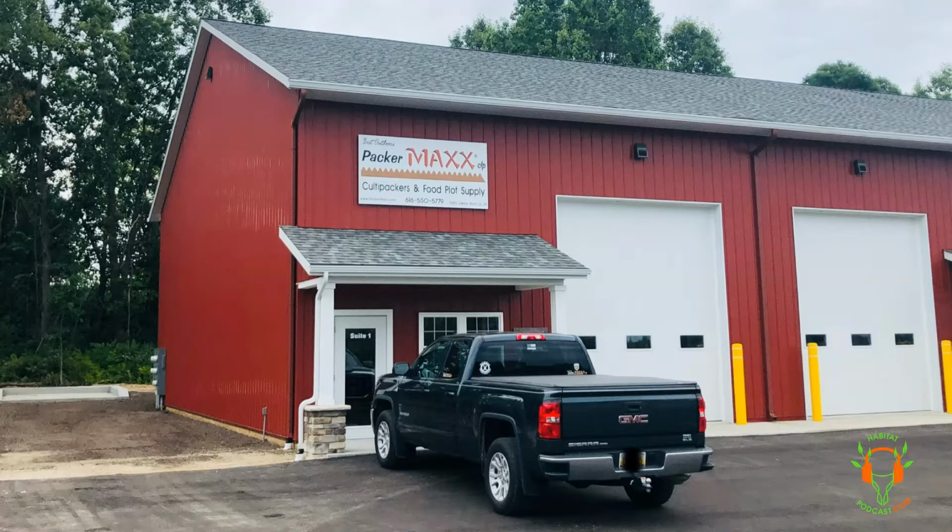Good for you. What was the reason for the new building? Just in terms of running out of room, or what was the reason for moving down over by the highway there? We just did not have any room. We didn't have any room to store.